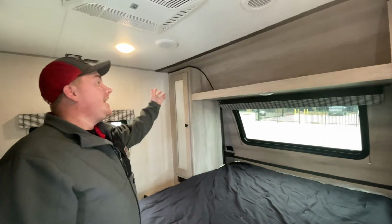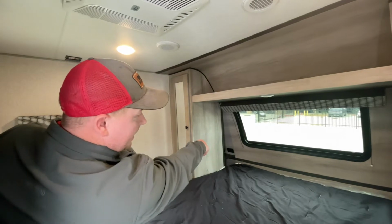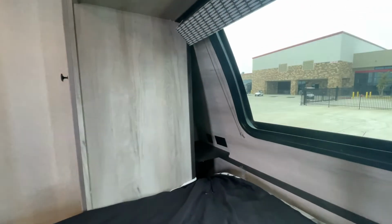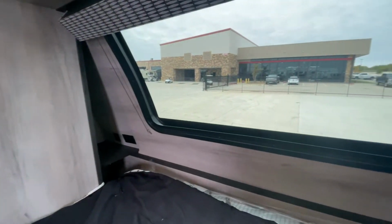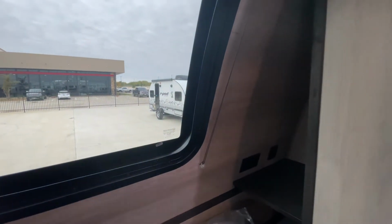cool vacation. You got a little storage area up top, but let me tell you, then them little sides right there. See what I'm talking about? Little sides. Those are specifically designed and ideal for CPAP machines. Now, why is that essential?